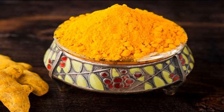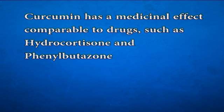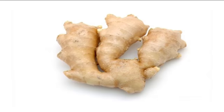Turmeric contains potent volatile oils with anti-inflammatory properties and, most importantly, curcumin, which gives it its vibrant color. Curcumin has a medicinal effect comparable to drugs such as hydrocortisone and phenylbutazone. It can be used to provide relief from rheumatoid arthritis, treat inflammatory bowel disease, protect against diabetes and avoid heart diseases. Ginger fights inflammation, lessens pain and can lower medication intake in case of osteoarthritis.